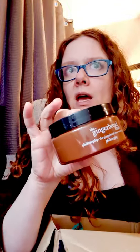Okay, another body cream. I think I got this in a Glossybox at Christmas. They were selling off their Philosophy boxes, and this is one of the products. Now, I used it, didn't really like the smell. You can smell it there. It smelled weird. It says gingerbread, and it smelled like a kind of fake sugary gingerbread with something else in it.